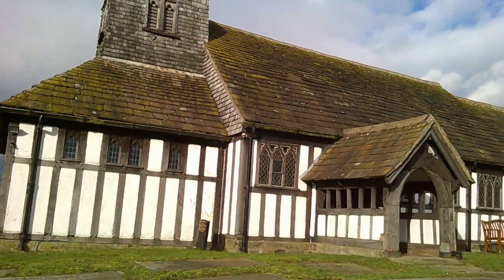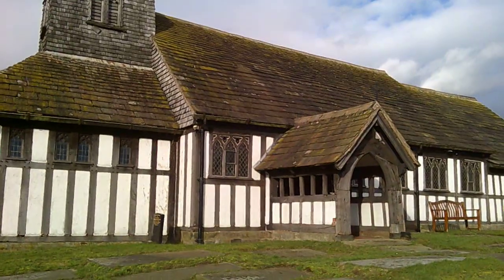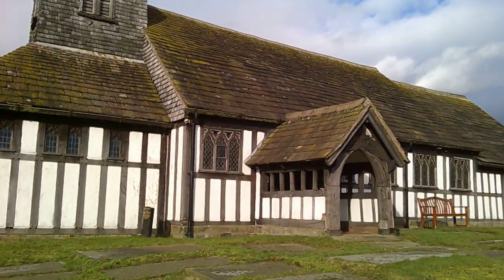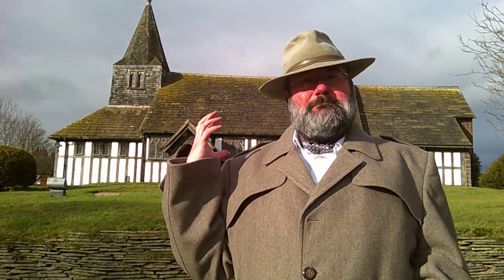So there we are. This is the south side. Let's just say some parting words and end the video. And so there we have it, St James and St Paul, Marton. A gorgeous little wooden Cheshire church, and really the ideal little Cheshire wooden church.